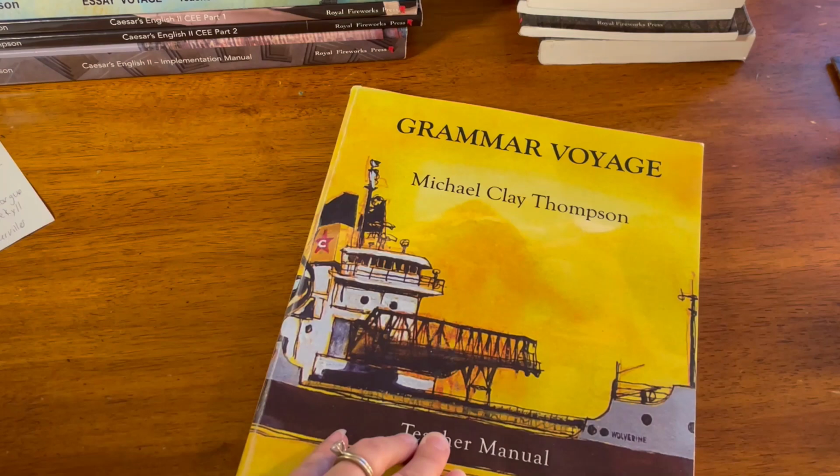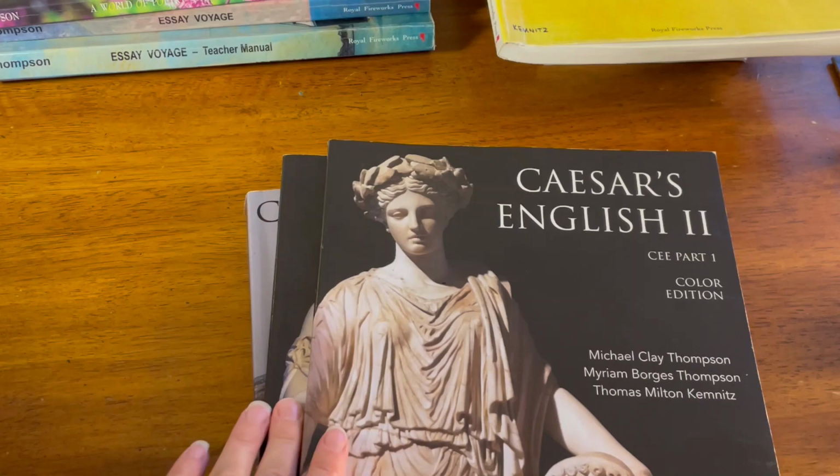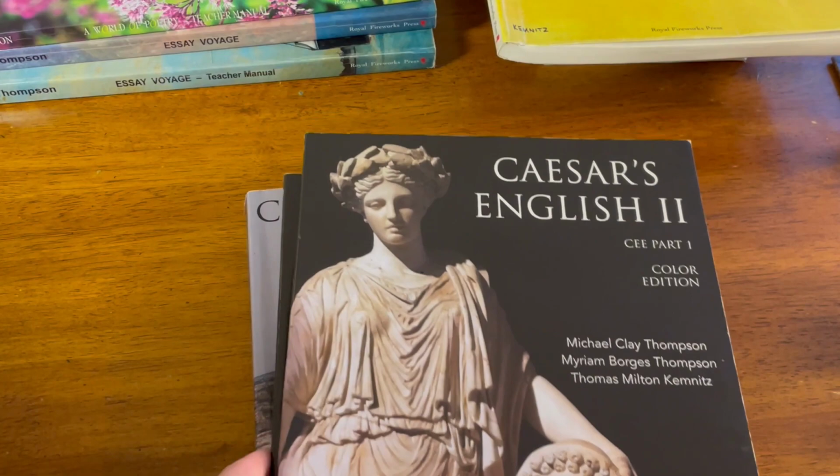And I feel like the way that he recommends doing it is you do grammar first, and then you can start on Caesar's English or poetry, and then you work on your Essay Voyage. So we had gotten maybe halfway through before we started Essay Voyage. So it was kind of later that we realized, oh, this is kind of rough. The student edition book is so big, so they separate it into two, so it's not as cumbersome.